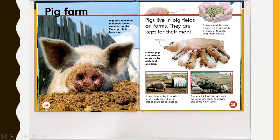Pig farm. Pigs love to wallow in mud in the hot summer months, and they do this to keep cool. There's a label here for a piglet. Farmers feed the pigs pellets, which are made of a mix of foods to keep them healthy. Pigs live in big fields on farms, and they are kept for their meat. There's a mother pig here, and we can tell that a pig is also a mammal because it makes milk for its babies. A mother pig can have as many as 16 piglets at one time.